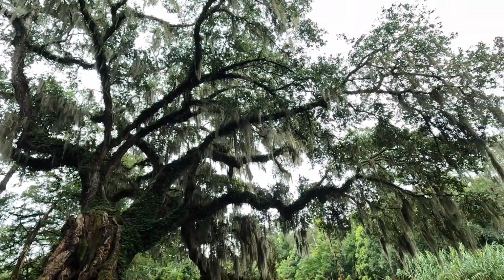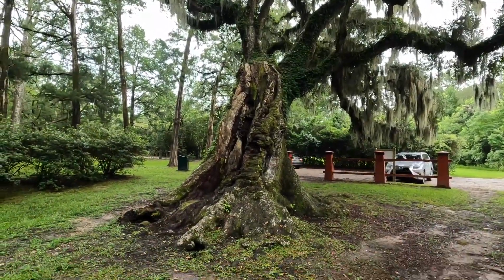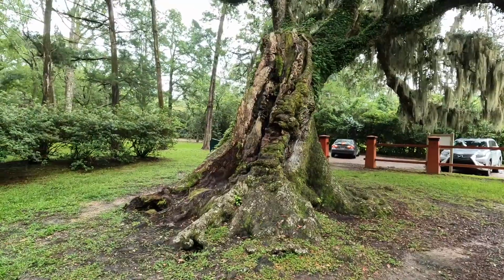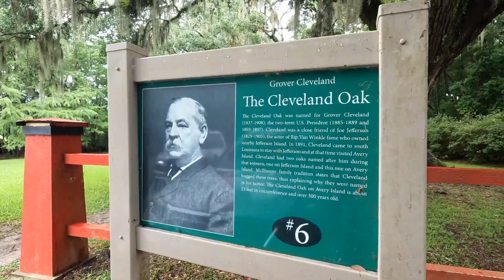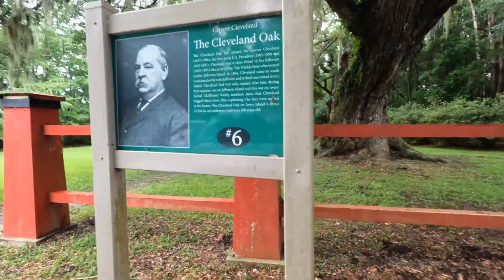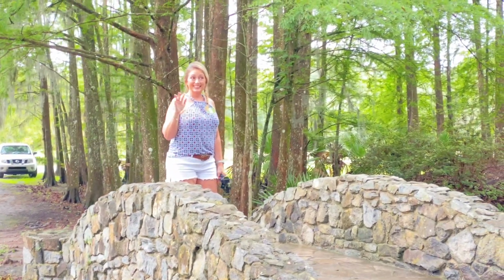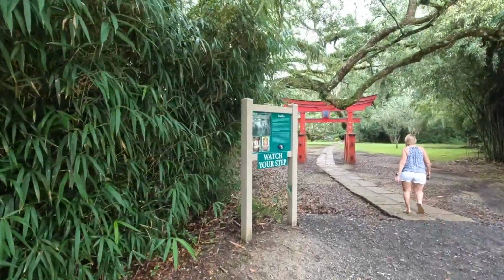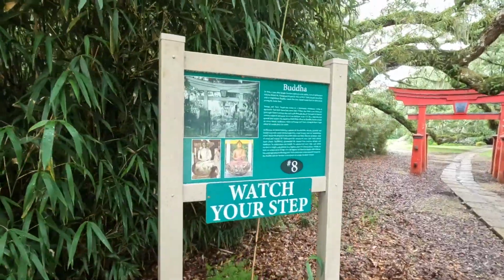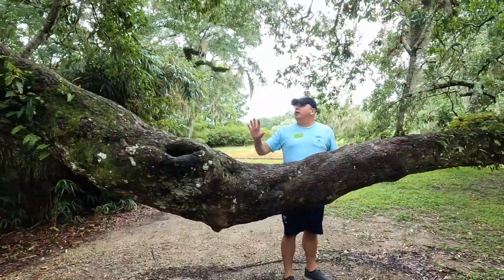So Governor and President Cleveland liked this oak so much when he was here, he actually hugged this oak. So that's where it got its name. Beautiful tree.